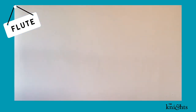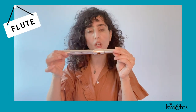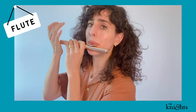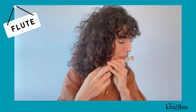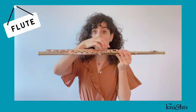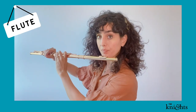So now I'm going to do that same exact thing across the top piece of the flute, which is called a head joint. Pretty cool, right? So then I attach that piece to the flute with all of the keys. And I do the same thing. I blow across the top.